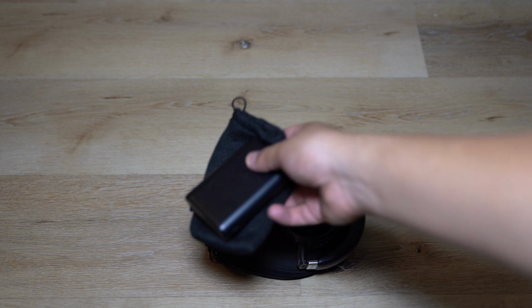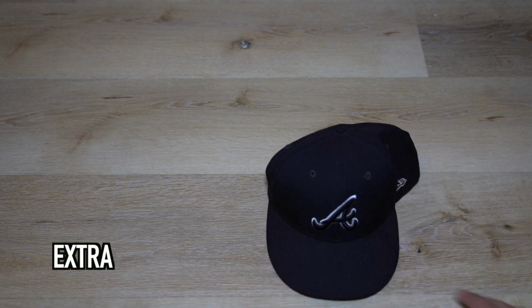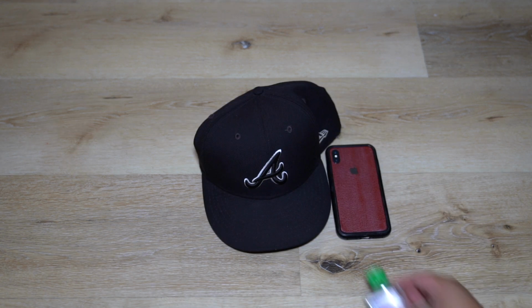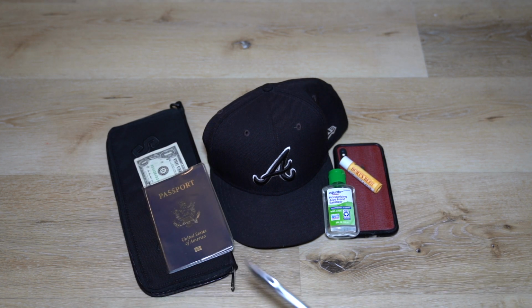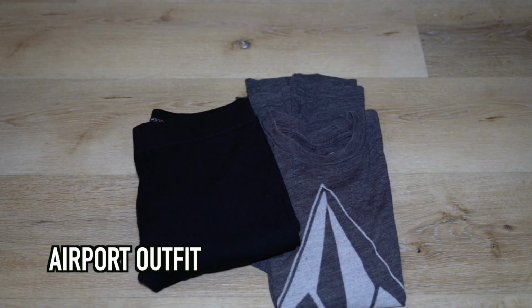These are my electronics, so I like to take my headphones. Here's my phone charger, my portable power bank. These are just some extras that I like to take always. I always like to take a fitted hat and my phone, obviously, some Germex, my lip balm, and my passport holder and a pen.